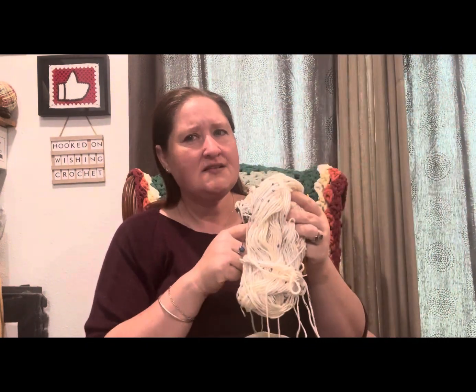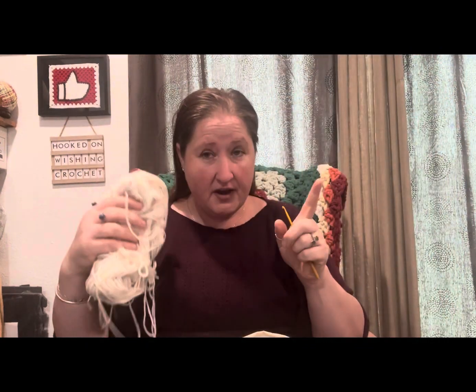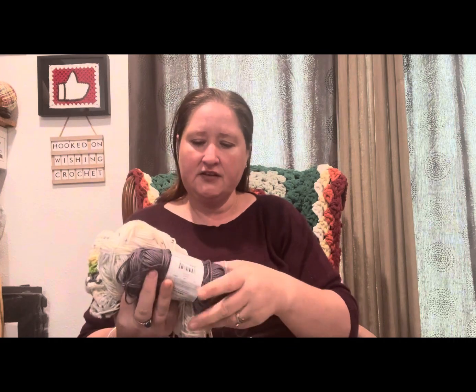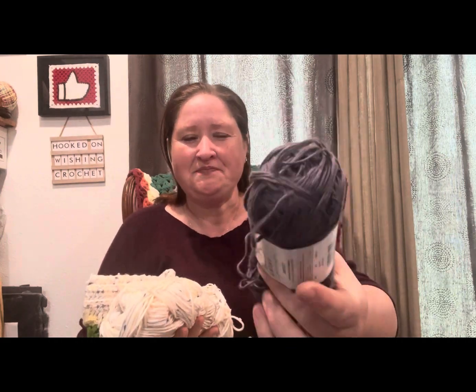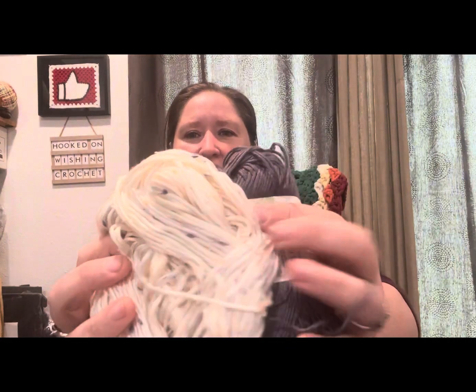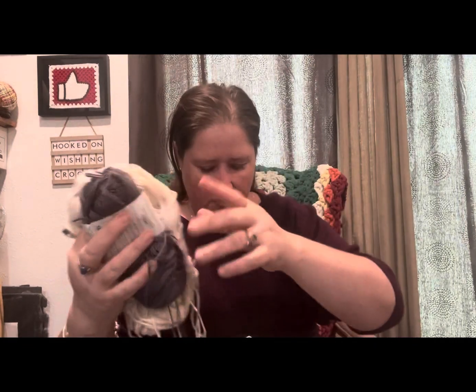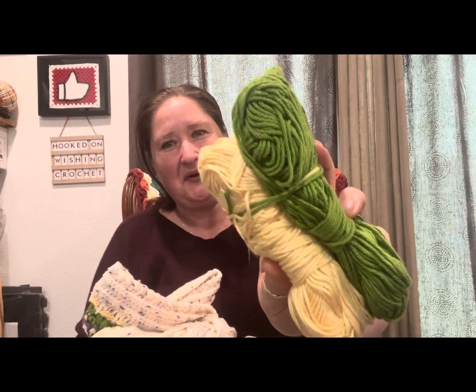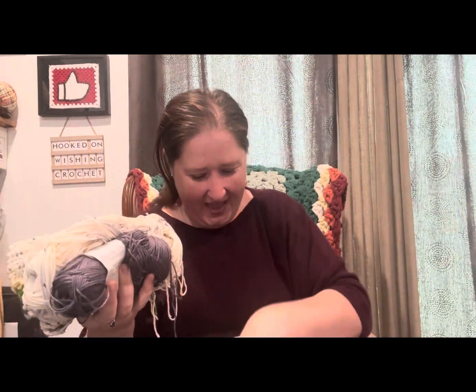I have all this left over from my cardigan, which is another nice part about this pattern: it doesn't use a whole lot of yarn of each thing. I have this Trubu, which matches the little flecks in that. So I thought that was good. And then, of course, I used the yellow and the green for my dandelions. You can make your flowers any color you want.